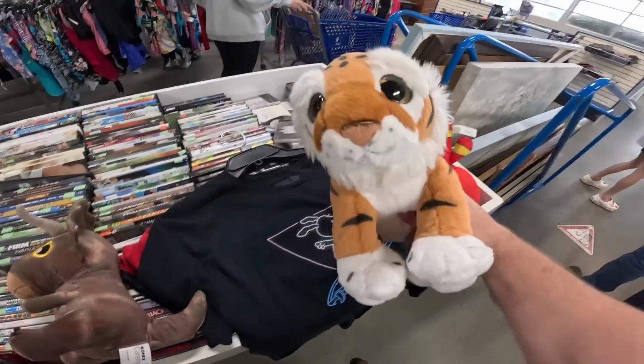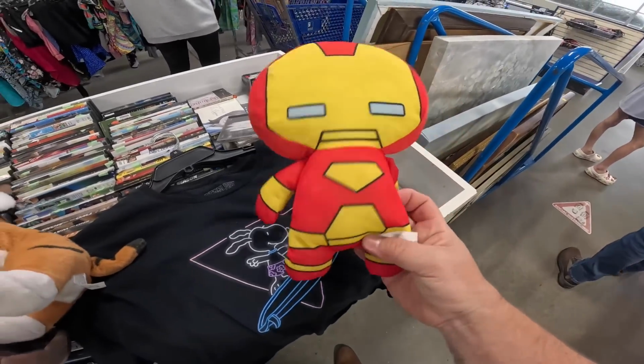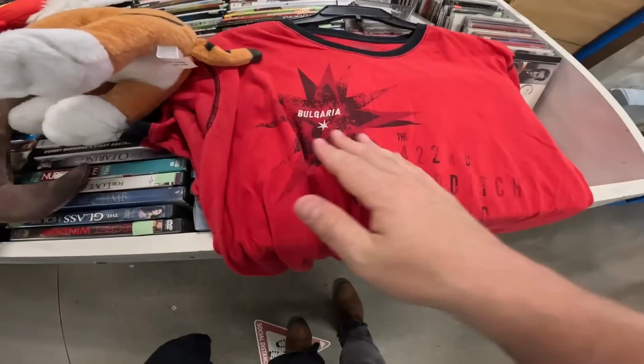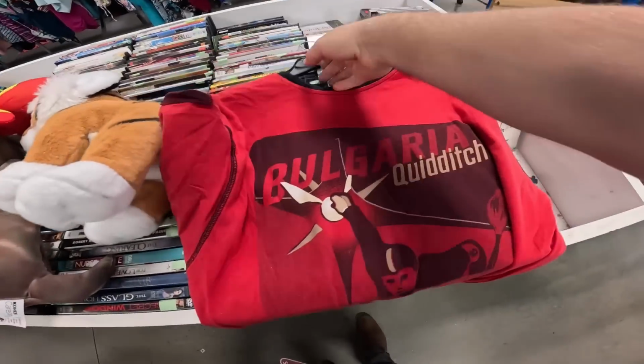I got this little Triceratops plush, I got this little Tiger plush, as well as the Iron Man one on a little Marvel tag. Those were all 50 cents a piece. And then I also picked up these two t-shirts, a little Peanuts shirt and this really cool Quidditch Harry Potter shirt. Our total in this round was $4.50.